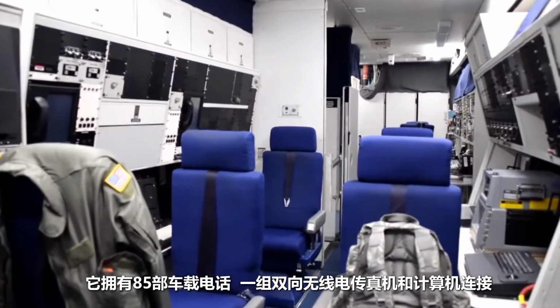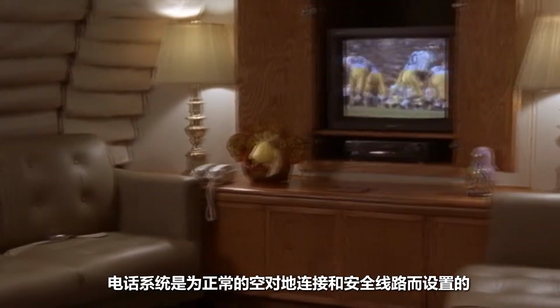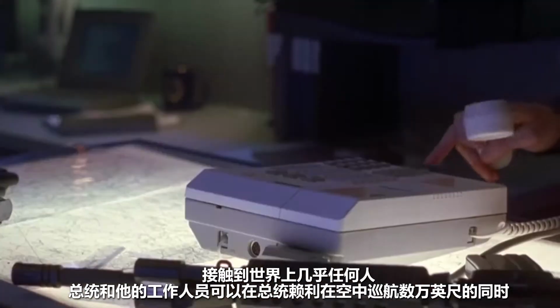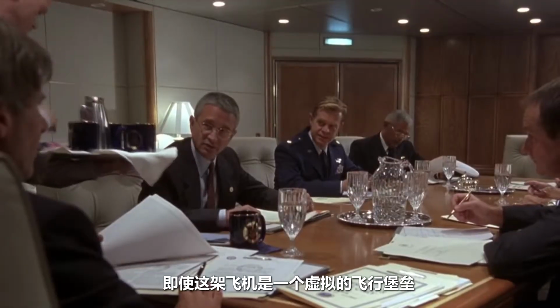The most remarkable feature on the plane is its extensive electronics. It has 85 onboard telephones, a collection of two-way radios, fax machines, and computer connections. It also has 19 televisions and assorted office equipment. The phone system is set up for normal air-to-ground connections and secure lines. The president and his staff can reach just about anybody in the world while cruising tens of thousands of feet in the air. Though the president is rarely relaxing in Air Force One, its amenities leave the possibility open at all times.